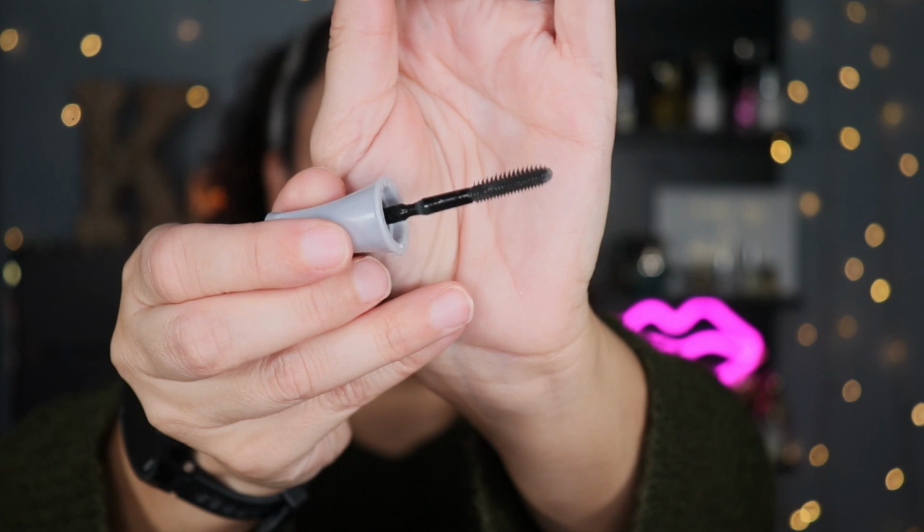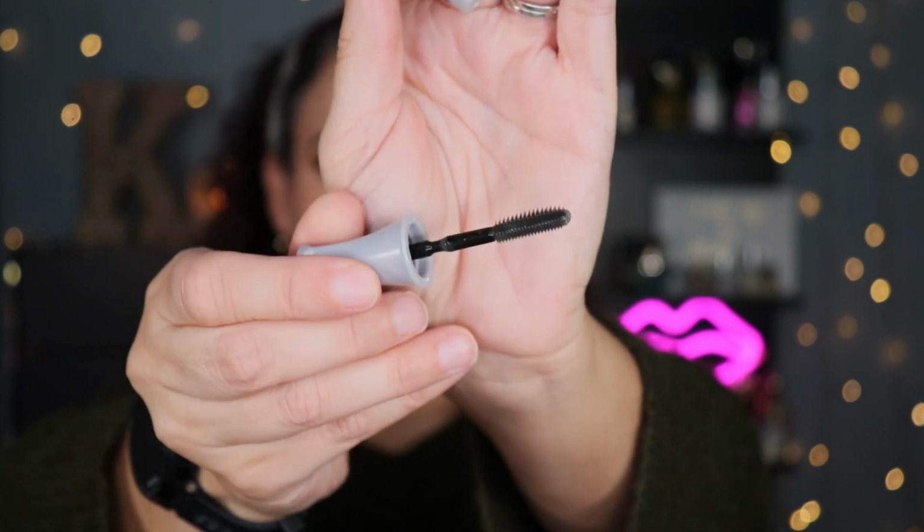So then from there, this one here I can't really track the progress on. This is from Benefit. It is the 24-hour brow setter. It's just a clear brow gel. It's got an interesting little applicator to it, and I don't like this product. So I am just trying to finish it up. I've been working on it for a couple of months now. I feel like we're getting down to the final dregs of it, but is it doing it right now? No. Thankfully, you can feel it in the brows, like it does add a little bit of that crunchiness to it.